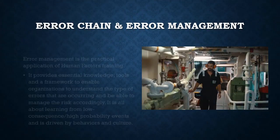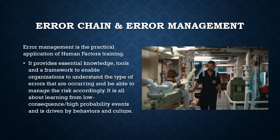Error management is the practical application of human factors training. It provides essential knowledge, tools, and a framework to enable organizations to understand the type of errors that are occurring and be able to manage the risk accordingly. It is all about learning from low-consequence/high-probability events and is driven by behaviors and culture.